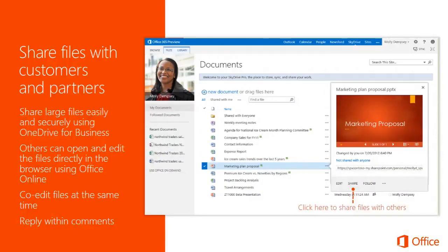You hover over the document and it brings up this pop-up window where it gives you a preview. You can share easily from within this window, so you don't have to open up the file and do a bunch of complicated things to share the file. So it's very easy to share and give editing permissions, and to share files both internally in your organization as well as externally.